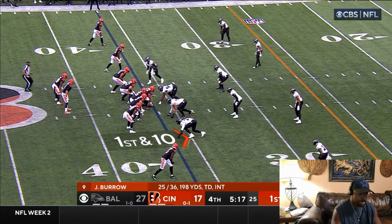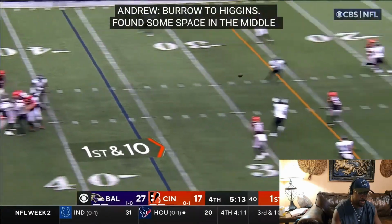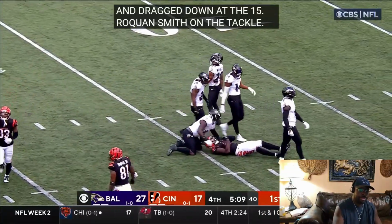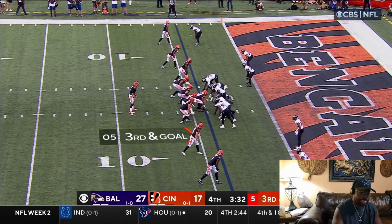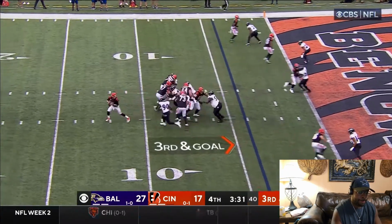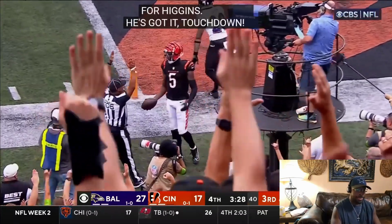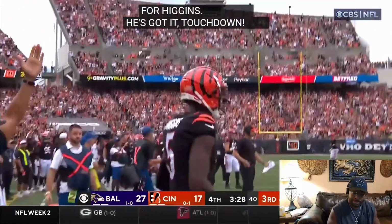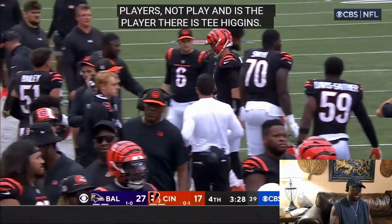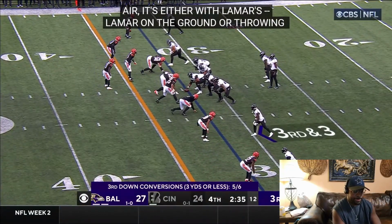Calm things down on the Ravens' side of the ball. Burrow to Higgins. Found some space in the middle. Dang. Tracked down at the 15. Higgins at the bottom of your screen. Burrow, pressure coming. Looking for Higgins. He's got it. Touchdown. Got a close one. I don't know. They haven't been able to stop Baltimore all day. Higgins did not hear the play call. Had to run to the sideline to get it.